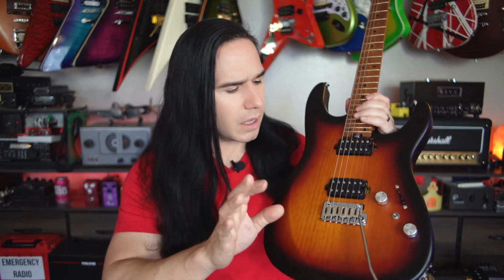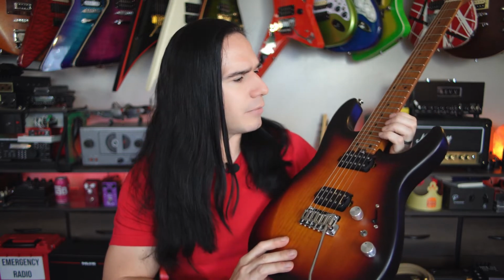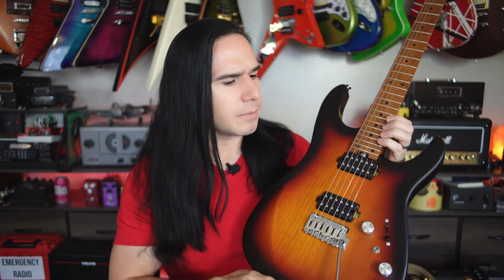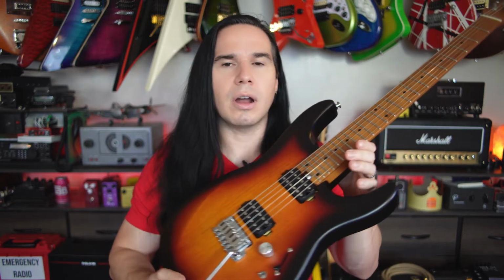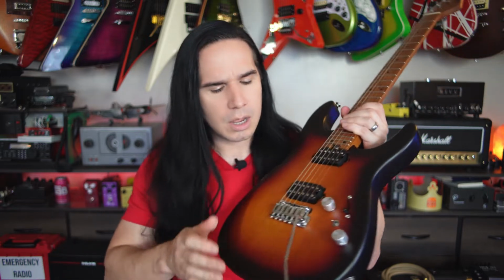Now, the only thing I'll mention about this is that in the listings and the advertising and marketing material and all that, they're calling this a super Strat guitar. And it is a super Strat in a lot of ways. It's got the 24 frets, right? And it's got the dual humbuckers, all that stuff.